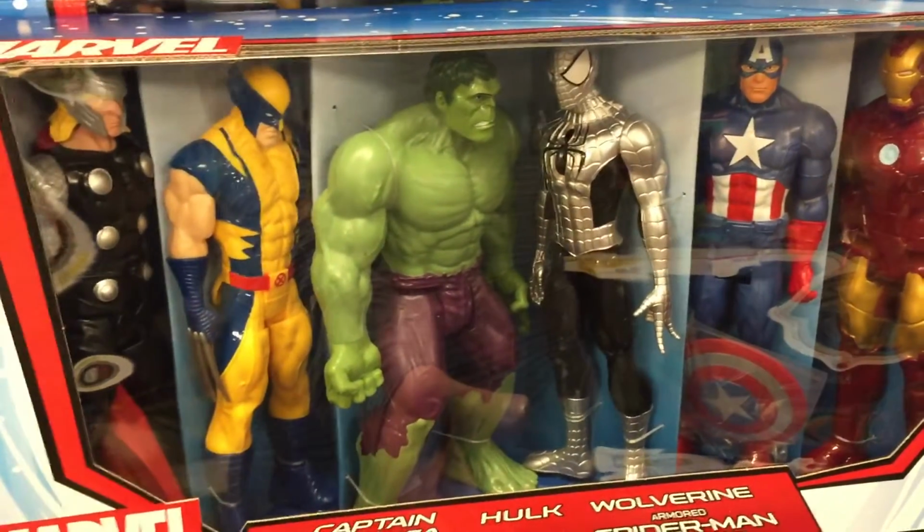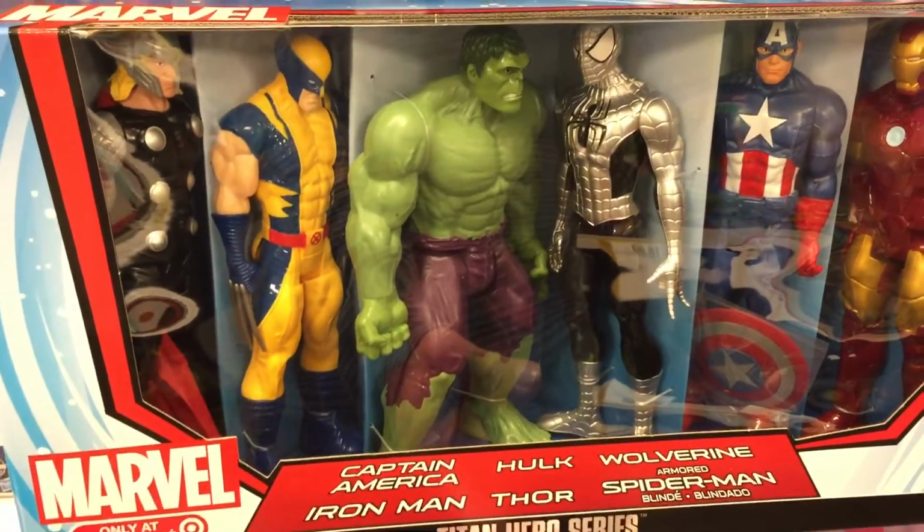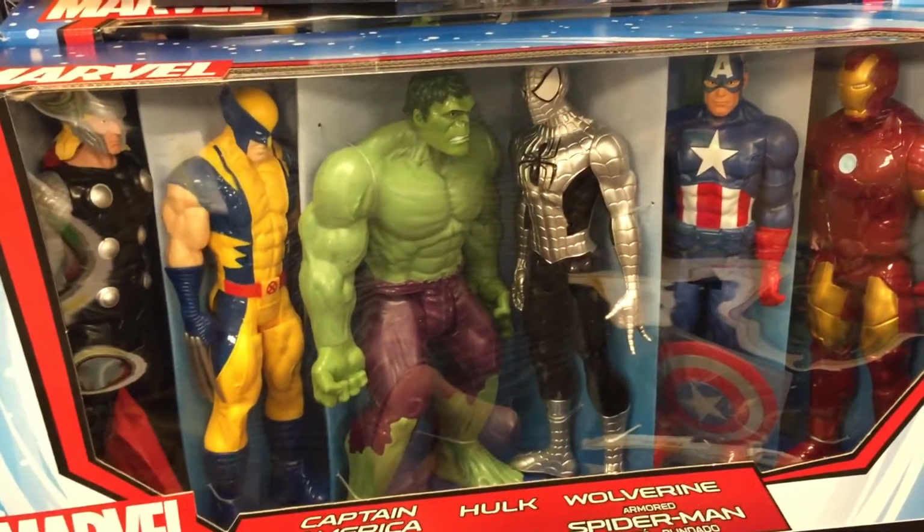Again, cool way to get your collection started, these action figures. I love it. Awesome set from Marvel. That's a six-pack superhero action figures, 12-inch.